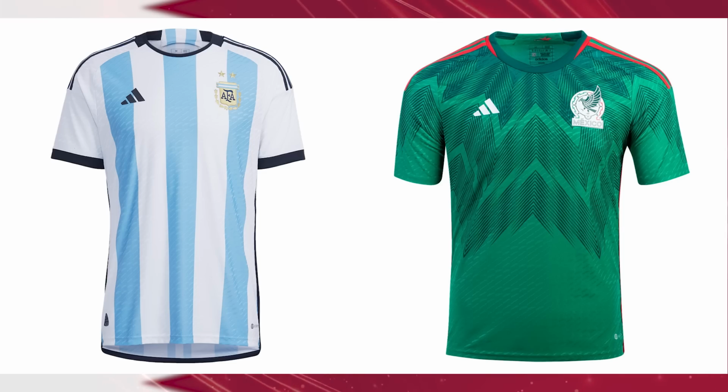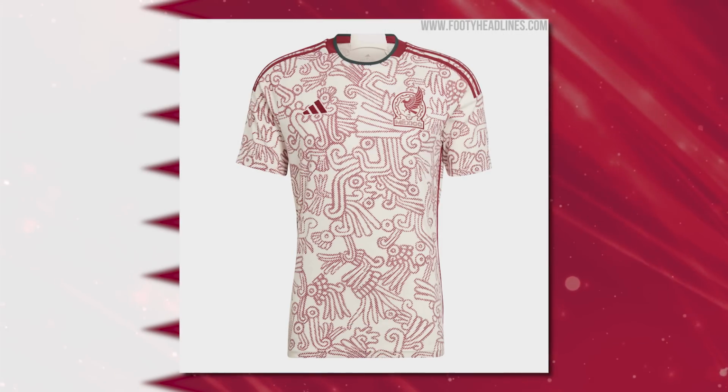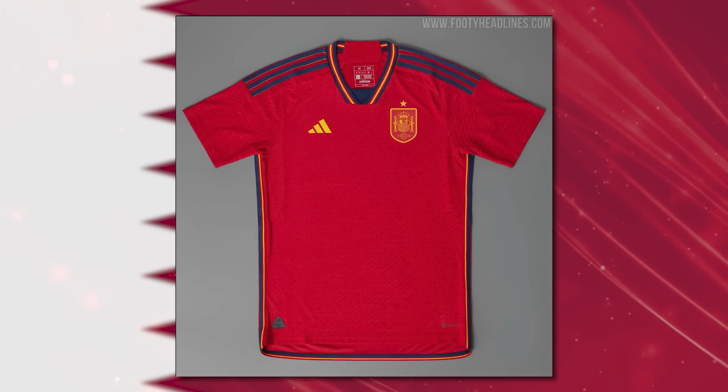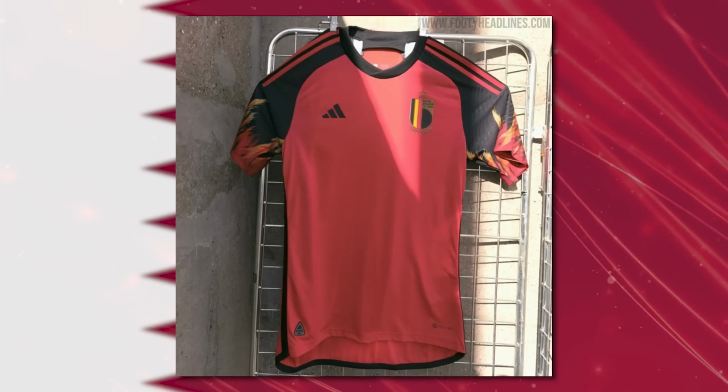Now we're gonna talk about the new Adidas kits. And now this will all be on a more positive note, as I'm very impressed with what Adidas have launched this year. I already had high hopes from what we've already seen from the Argentina home kit and the Mexico kit that have already been released. But now Argentina's away kit has been released. Mexico's away is also looking very nice. But now we know Japan's, Wales, Spain's, Germany's, and Belgium's home and away kits.